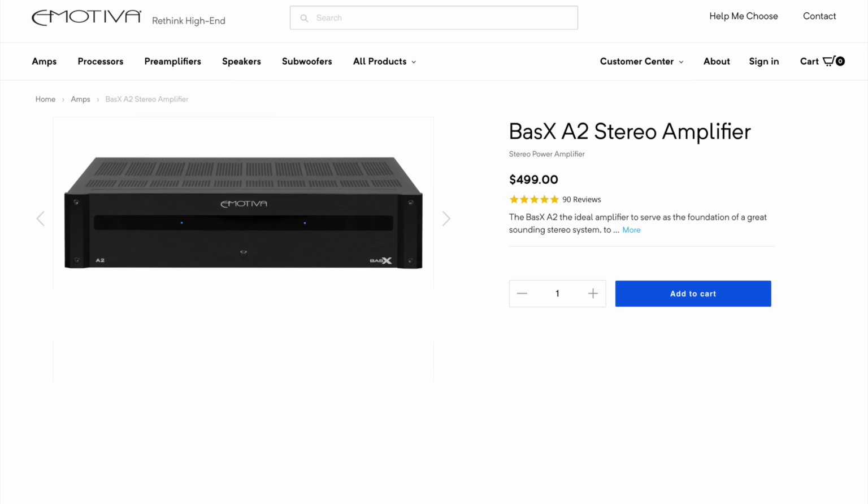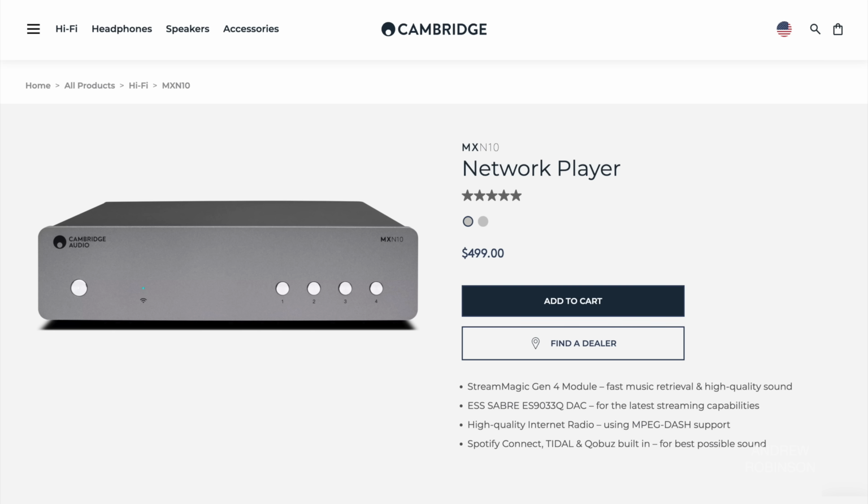If you're okay with an all-digital rig, one that relies on high-res audio and streaming, I would ditch the extra analog inputs and redundancy of the AXA25 and replace it instead with Emotiva's Bass-X A2. Stick with the Eversolo Z8 and go with the smaller Cambridge Audio MXN10 streamer, and you won't be sacrificing anything. Going this route improves performance thanks to the more powerful Emotiva, plus switching to the less expensive MXN10 absorbs some of the cost of the Emotiva amp, making the change more or less a wash.